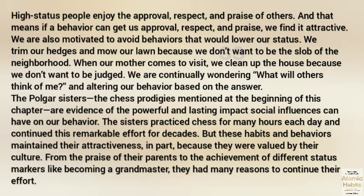High status people enjoy the approval, respect, and praise of others, and that means if a behavior can get us approval, respect, and praise, we find it attractive. We are also motivated to avoid behaviors that would lower our status. We trim our edges and mow our lawn because we don't want to be the slob of the neighborhood. When our mother comes to visit, we clean up the house because we don't want to be judged. We are continually wondering what will others think of me and altering our behavior based on the answer.